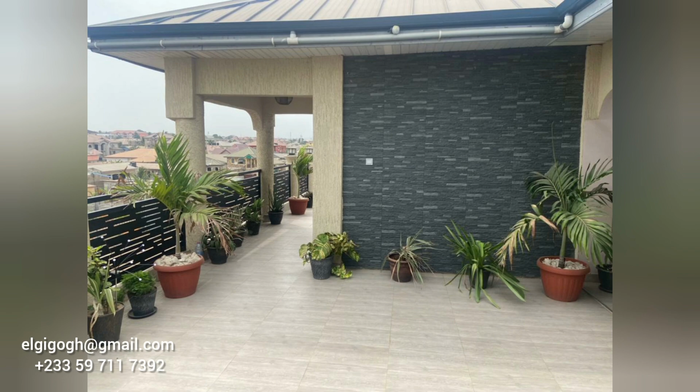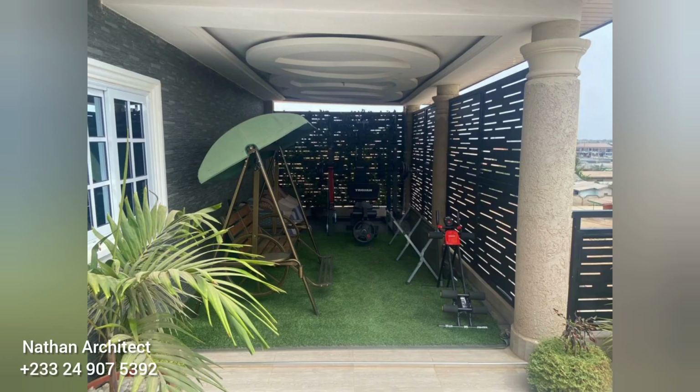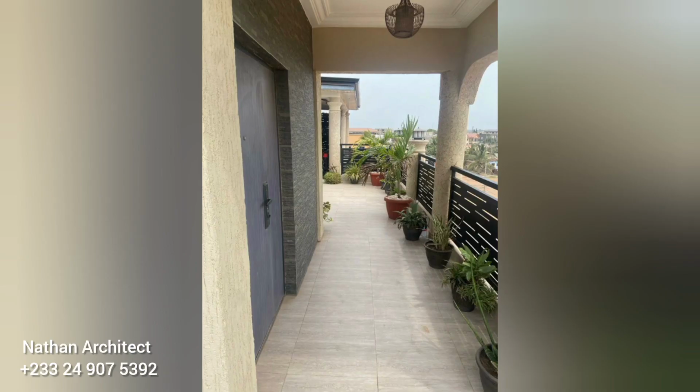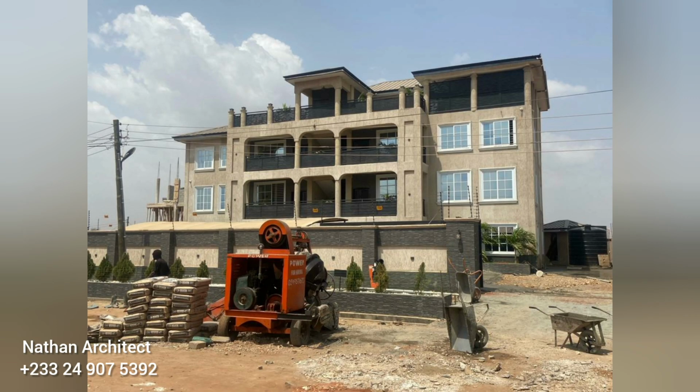We design and build this apartment. The architect's name is Nat, and you can see the job being done here. Like I said, these guys were doing their own thing before I put them together to form the production group. You could see how they started with this project. So this is something that you can expect from us.